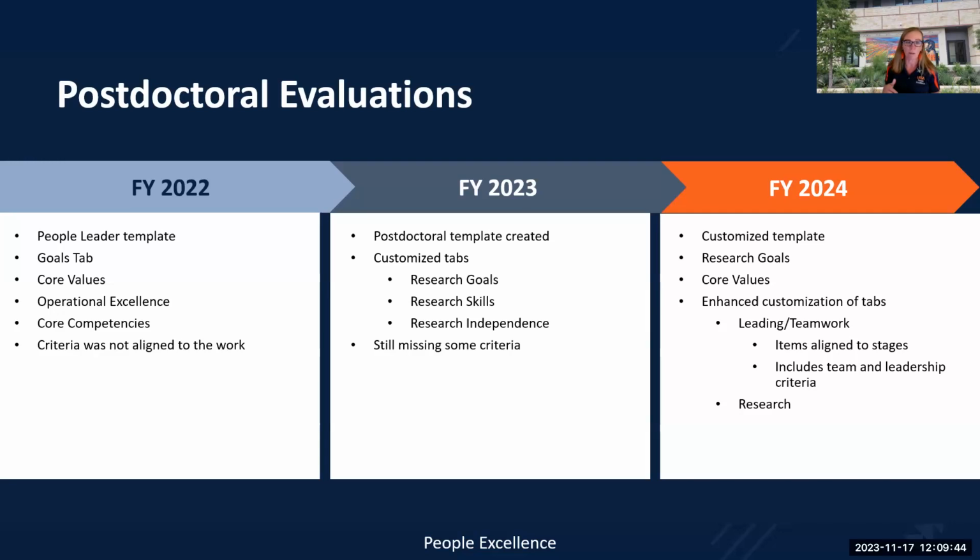So last year, if you were a part of the evaluation cycle and you're wrapping that up now, then you had some different tabs. We renamed the goals tab to research goals to really fit what work you do. Core values still remained a piece of the evaluation. And then we created 2 different tabs, which was research skills and research independence. And so all of those items that fell within those areas were aligned appropriately into those. And we heard really positive feedback about having those enhancements last year and making sure that we included those responsibilities of your role as a professional within the evaluation.